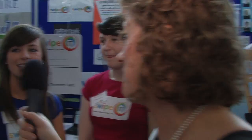We are the Students Without It Pay Extra mini company, abbreviated to Swipe It. Swipe It, brilliant. And where is Swipe It from? We're from Scoil Chríost Rí, Portlaoise. And tell me a little bit about your product. What exactly is it? It's a student discount card for all second level students.